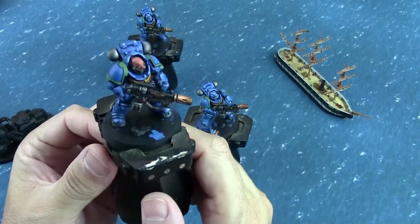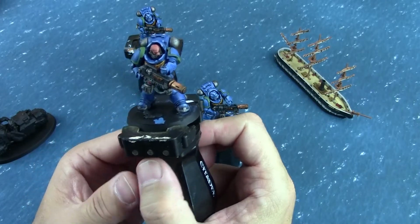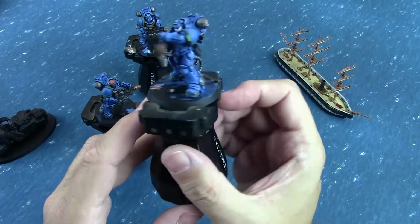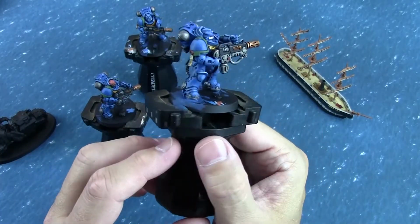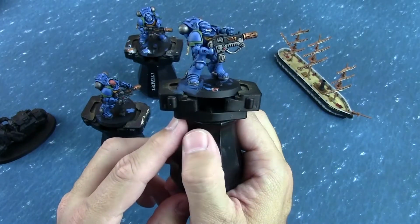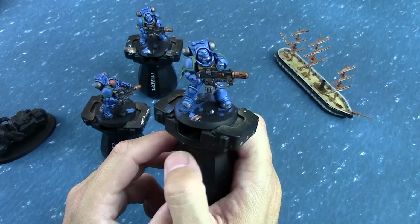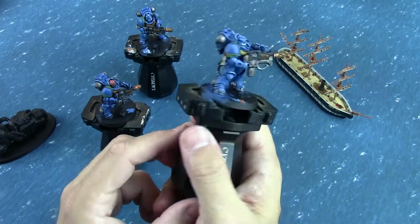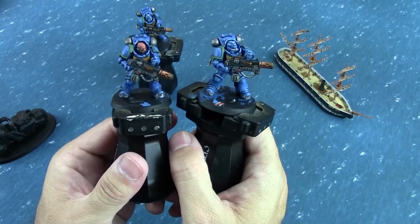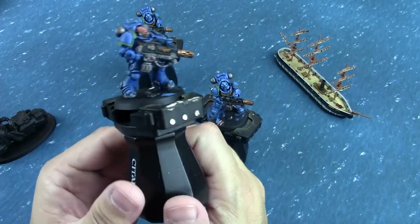So these are in progress, obviously. Pretty much done with the armor. There's some minor highlighting. Need to highlight the guns, and then this guy obviously needs his face painted. Then the decals and the basing. These were the first ones I built just because it's a unit of 3, so I could have at least 1 unit done. I'm probably not going to paint the whole box set, at least initially. There's some units that just are redundant with what I already have. Like, do I really need another standard bearer? Do I need another captain in Gravis armor? But these guys, I can see these guys being pretty handy.